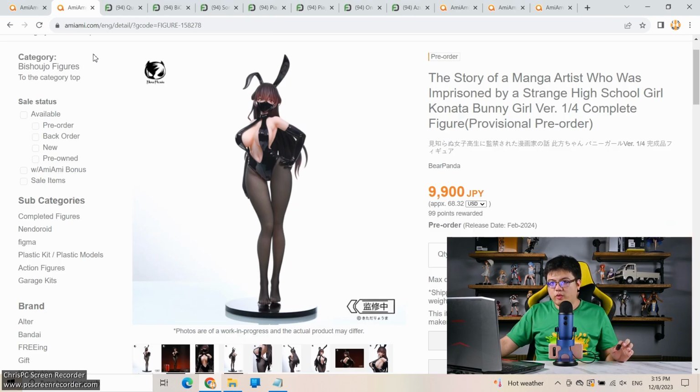However, in a recent week, we were surprised by this new 1/4 scale figure over here by Bear Panda, which is a Chinese brand. This figure of Konata, bunny version, from the story of a manga artist who was imprisoned by a strange high school girl. This is a 1/4 scale going for just 10,000 yen. 9,900 yen, more or less 10,000 yen.